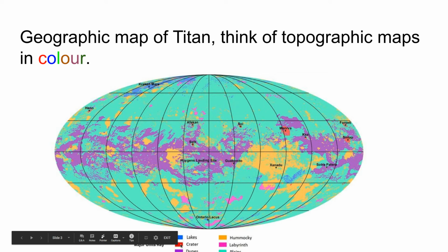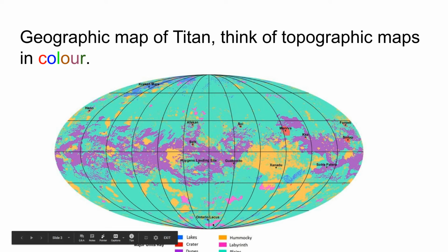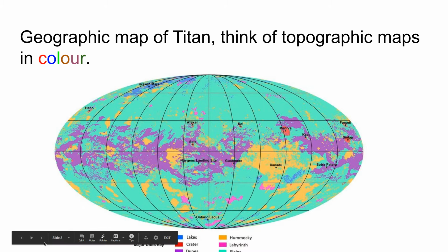And then we can see areas in red that are low spaces, craters. And then we've got the plains, which are flat, which occupy most of the area. And then we have dunes, which you would think of in the desert. So you can see that it has geography, and a topographic map would work just as well there as it does here. Although to actually get elevations, we would probably need to do a little more research.